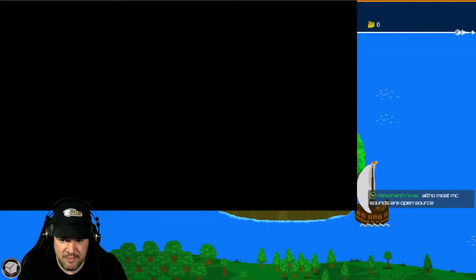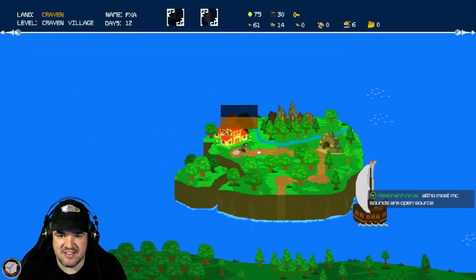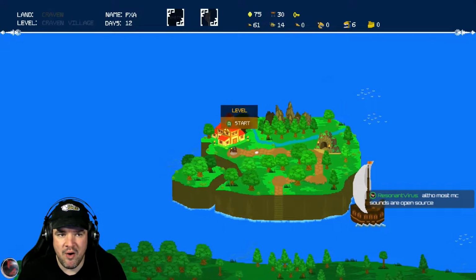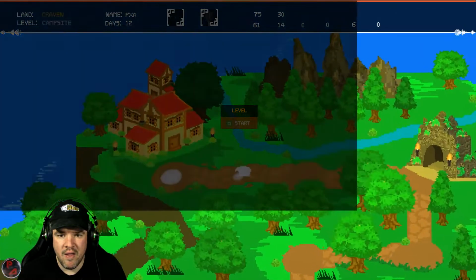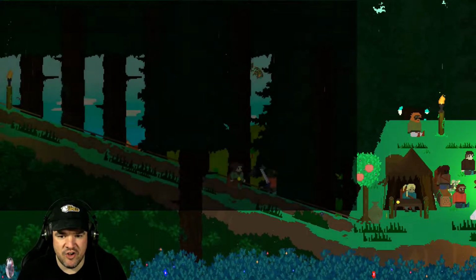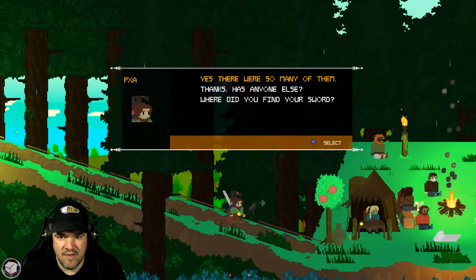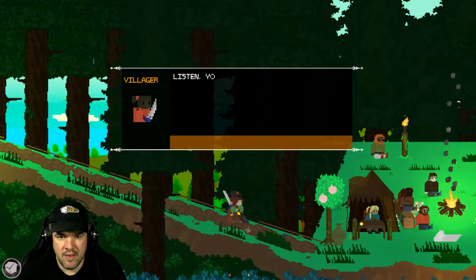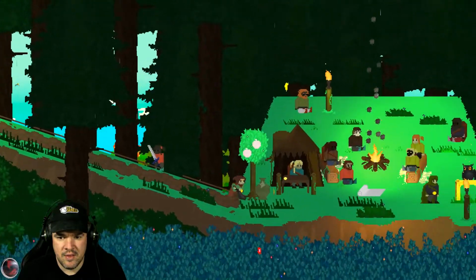I have to say, from an audio-visual perspective... Oh, hang on. Oh, look at this! We've suddenly got an open world map now. Neat. There is so much Wonder Boy and Monsterland in this. Oh my god. Indeed.